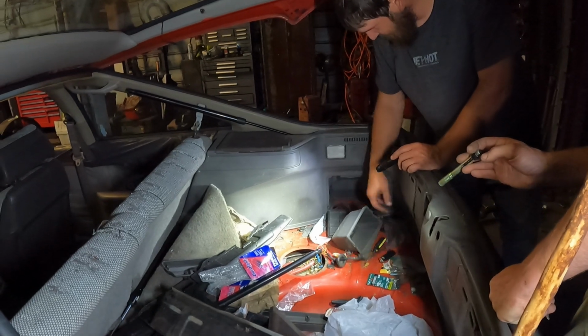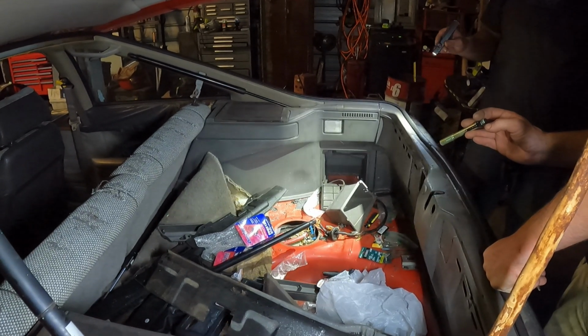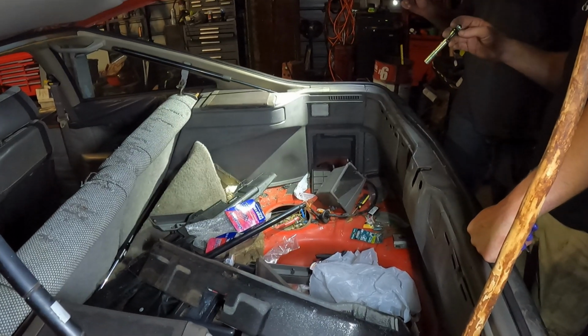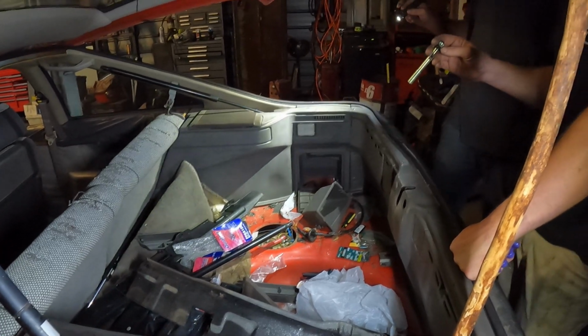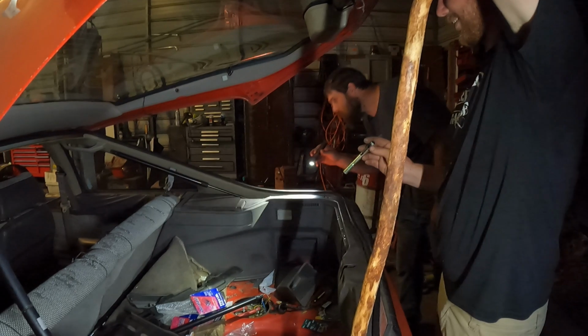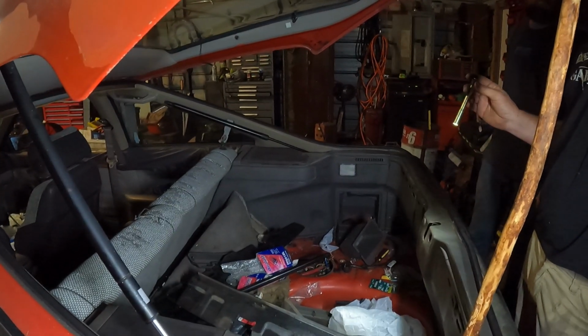You sure? I'm sure it's supposed to be under here. No, it's factory. Yeah, it's by the book. Remember, you got the book. That's a valid point. Just like all that electrical tape up front. It's by the book.